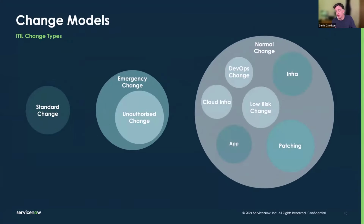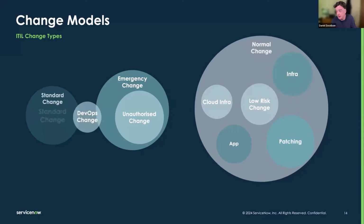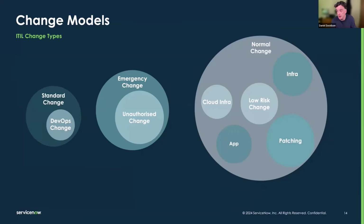So again, looking at the constituents within normal change, we've just got some examples here. Other types of change do exist, other models of change do exist, and we encourage you to find your own models and make your own models. But actually within normal change, this is what we're coping with. And we can see in emergency change too, we've got unauthorized change as part of emergency change. So it has to follow the same process as emergency change, even though it's a very different type of change. And we know some customers as well do DevOps as part of standard change. This is an example of where standard change is being used to make something work faster, but actually DevOps is not a standard change. They're not repeatable changes. They're not necessarily low risk. The reason we're using standard change to do this is because we want those changes to happen fast. But it's not the best way of doing things.